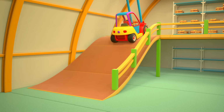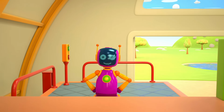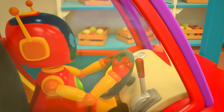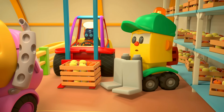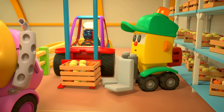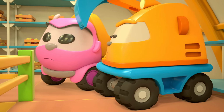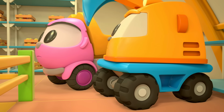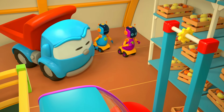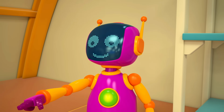The big forklift is going up to the second level. Place the boxes on its forks. Lift them up! The robots lowered the lever. But the forks aren't going up. Oh, the battery probably wasn't charged. We charged it up! Look! The lights are green! We've forgotten something. But no one knows what.